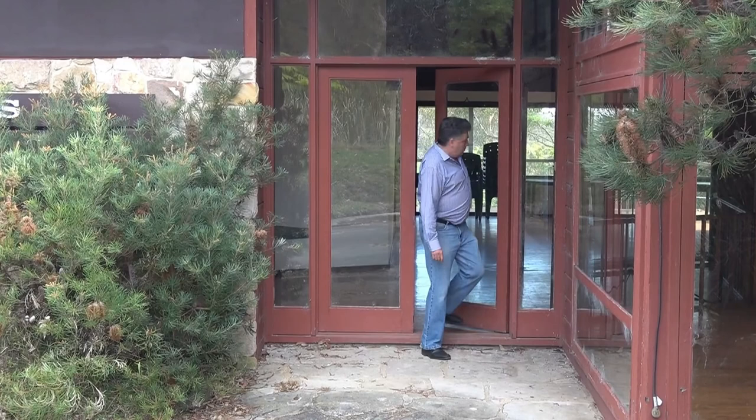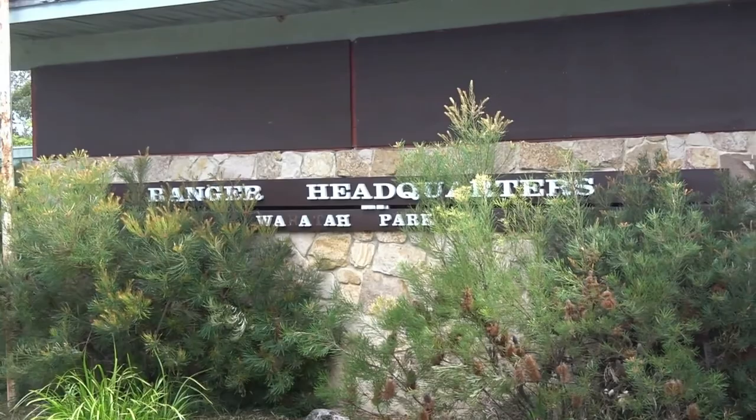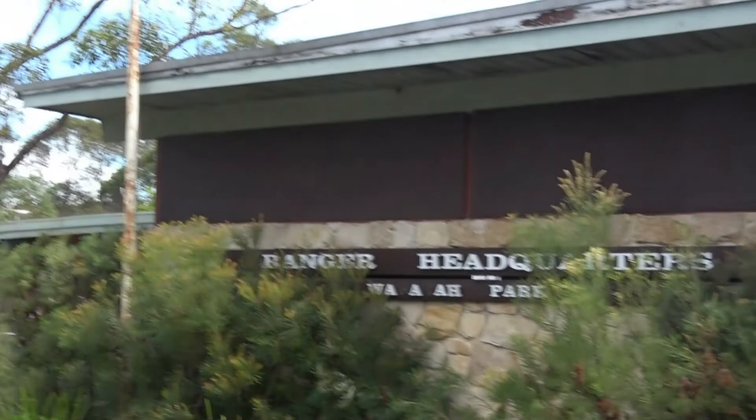There, glad you dropped by. 50 years ago this year, the iconic series Skippy was filmed here. This is the original Ranger headquarters, and over the next few moments we're going to take you for a bit of a journey, a nostalgia trip, back to when the show started in 1967. We'll take you inside and show you what the Ranger headquarters looks like today, and we'll take you for an overhead view as well. So come with us. Enjoy.